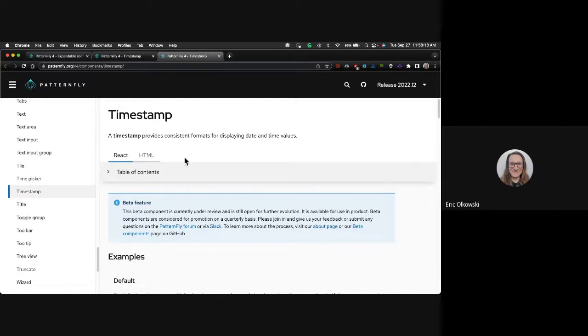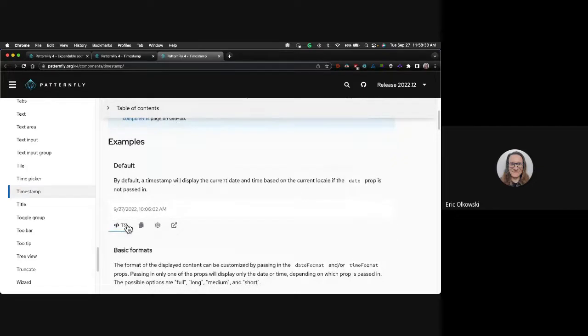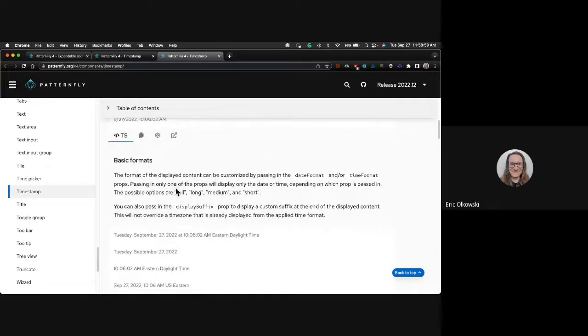For our React implementation, we currently have a good amount of customization should you need it, as well as some flexibility to further customize it to your own needs. By default, if you have a timestamp component with absolutely no props passed in, it'll just take that current moment in time as the date time, and it has a default formatting for both the date and time, which shows month, day, year, and then hours, minutes, and seconds, plus AM or PM. For customization, we have a few props for formatting.